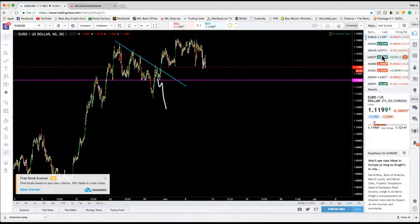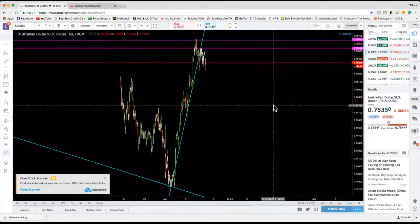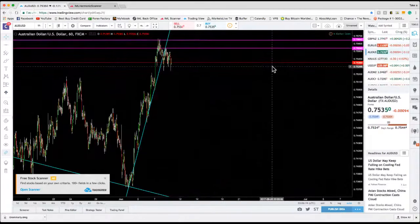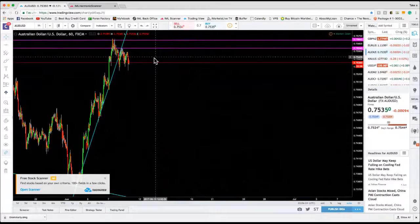I just marked up something randomly just now, but I can't find what it was. I'm going to pull up the AUD USD because this pair has been playing here. It's been playing. Don't even talk about it. I've been in that since yesterday.